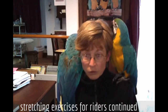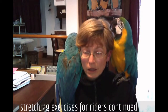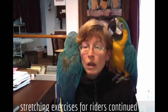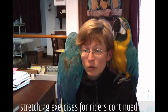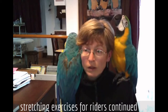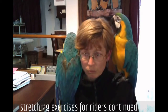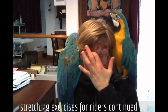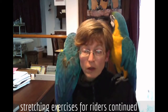I've noticed for myself that since I'm riding again, my inner thighs and my hamstrings have become very shortened, and also the muscles that lift my feet, because obviously we're always asked to sit at least with the feet level, or maybe with the heels down. So our feet have to be lifted up by those muscles. And all those, I've noticed on myself, have become very tight.